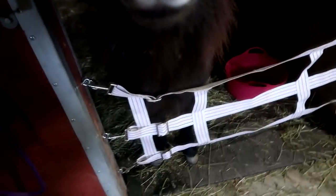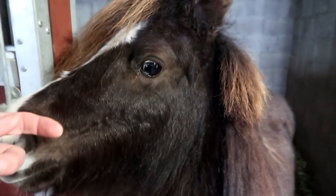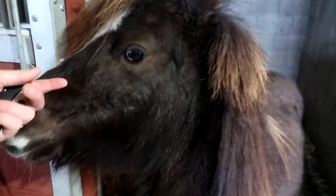So the more comfortable Willow gets here, the more likely she's to jump this thing. I feel nervous. Right now she's freaking out because she wants hay. Yeah, your nose is all wet.